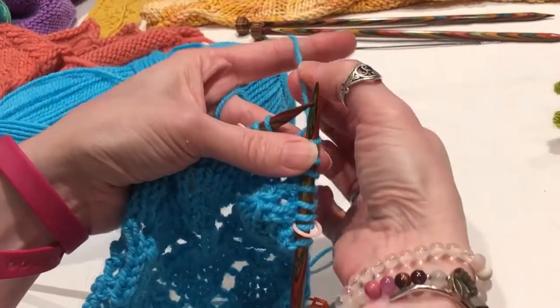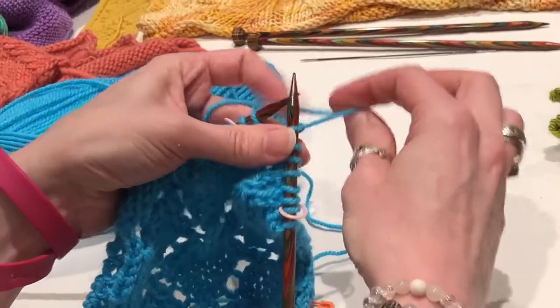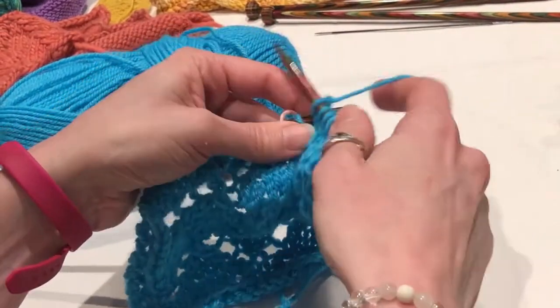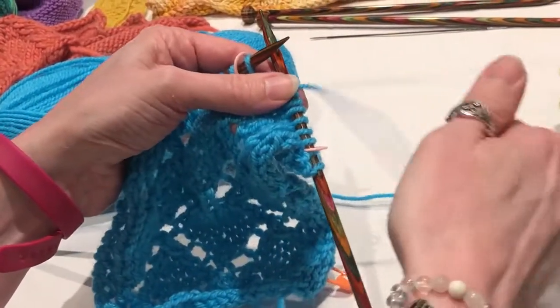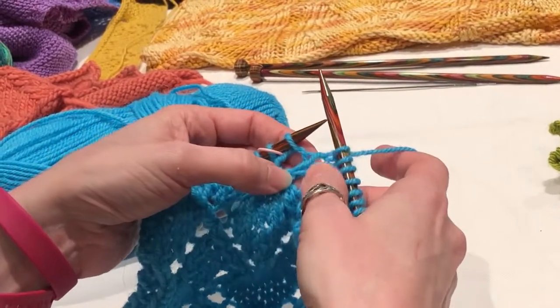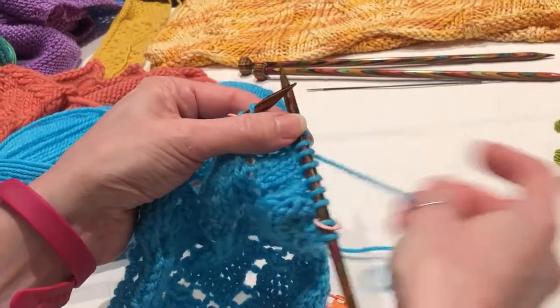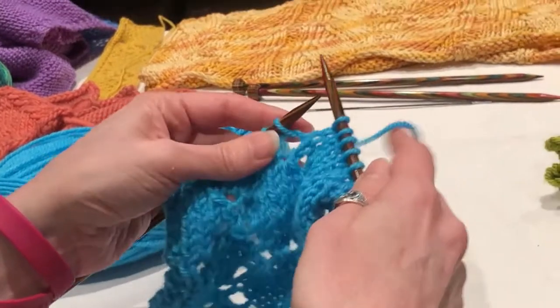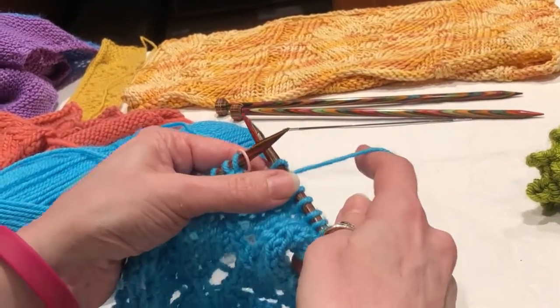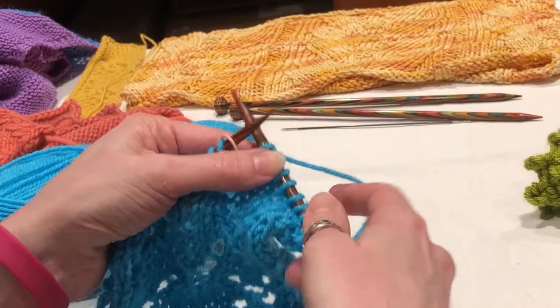But what's important is this. This is your tension, and this is what will keep your stitches even. If you're pulling too much on the working yarn, then it's going to tighten everything up. If you make it all loose, then the stitches will be looser. So good tension is the most important thing.